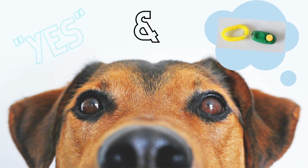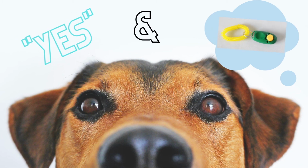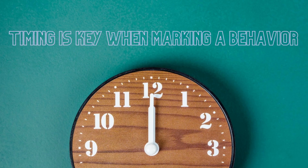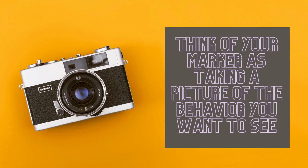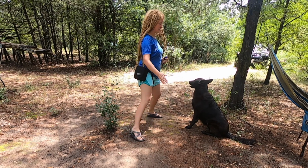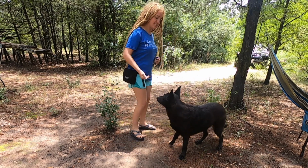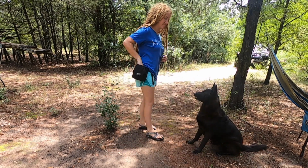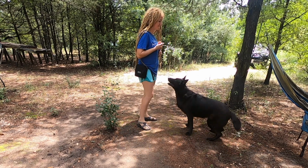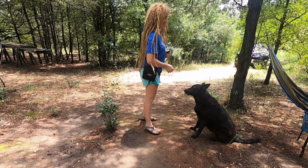I often use a clicker for training my personal dog, but also use the word yes when I don't have a clicker handy. Timing is key when using a marker. I like to think of it as taking a picture of the behavior you want to see. If you were teaching a sit, you would mark the moment your dog's hind end hits the ground. So your picture would be of your dog sitting, not the moment before or after they sit. Perfecting your timing can take patience, so don't stress if you're not a pro at it immediately.